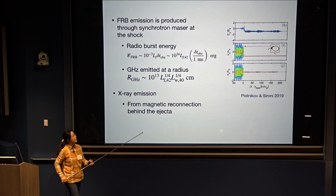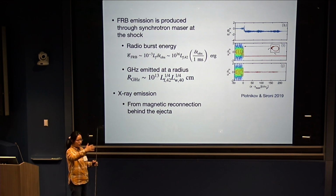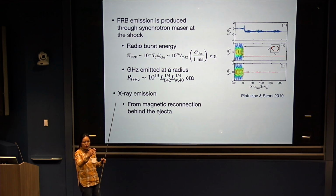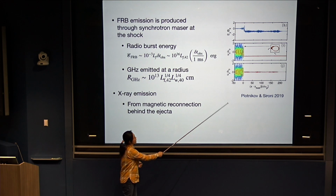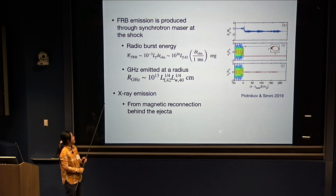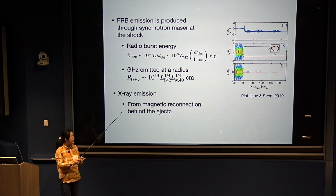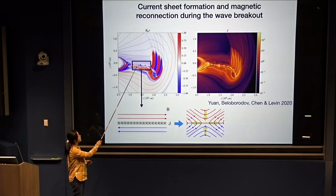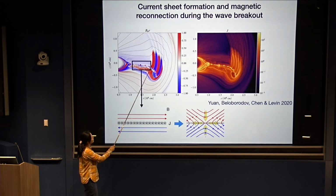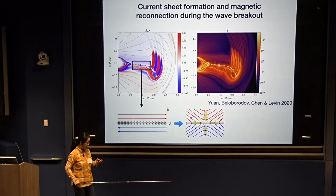What we think is that this ejecta, as it moves to large distances, will produce a shock in the magnetar wind. At that shock, the synchrotron maser effect could produce the coherent radio emission, as shown by Plotnikov and Sironi in their PIC simulations of these shocks. And we think the simultaneous X-ray emission could come from magnetic reconnection in the current sheet formed near the equator behind this ejecta. Here these opposite field lines meet, and you see plasmoids formed due to magnetic reconnection. So a lot of X-ray emission can be produced in these regions.